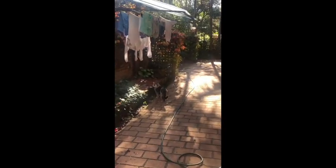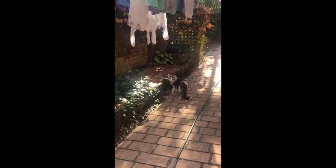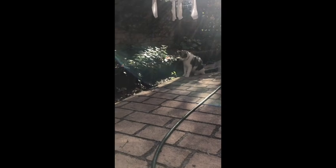So here's his backyard area, which he spends most of his day exploring, and he's watching us. He's keeping a bit of distance, a bit of caution. He's sniffing the garden. This is all really good behaviors because he's exploring his area.